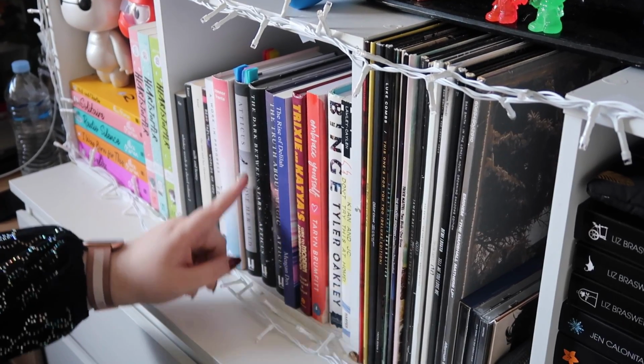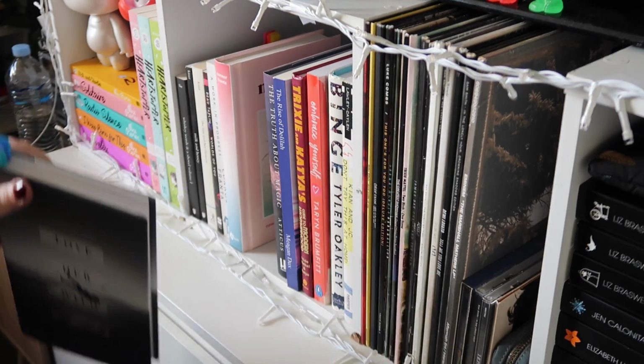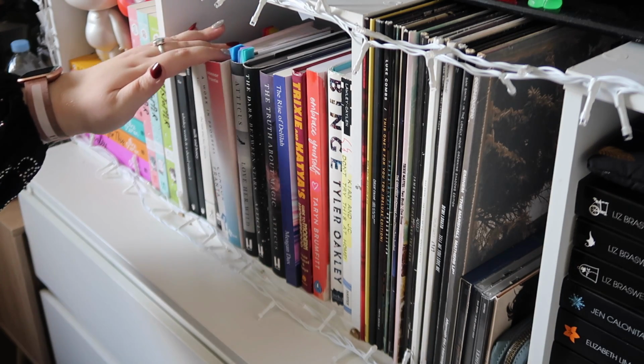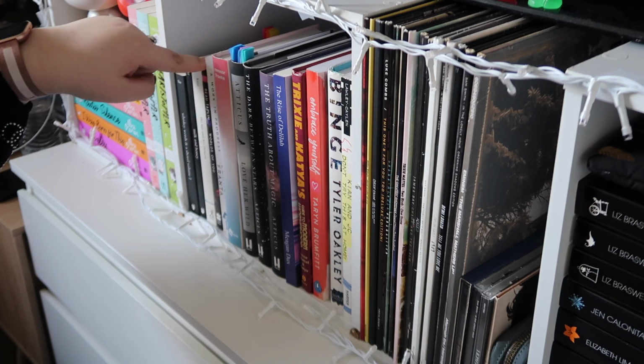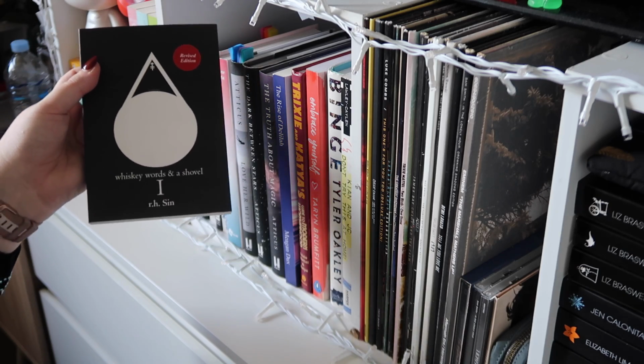I have my 3 poetry books from Atticus. I freaking love his poetry. So I have Love Her Wild, The Dark Between Stars, and I also have The Truth About Magic. Then I have both of Conan Franta's books. I also have Words of You. I have The Sun and Her Flowers and Milk and Honey. I also have Whiskey Words and A Shovel as well.